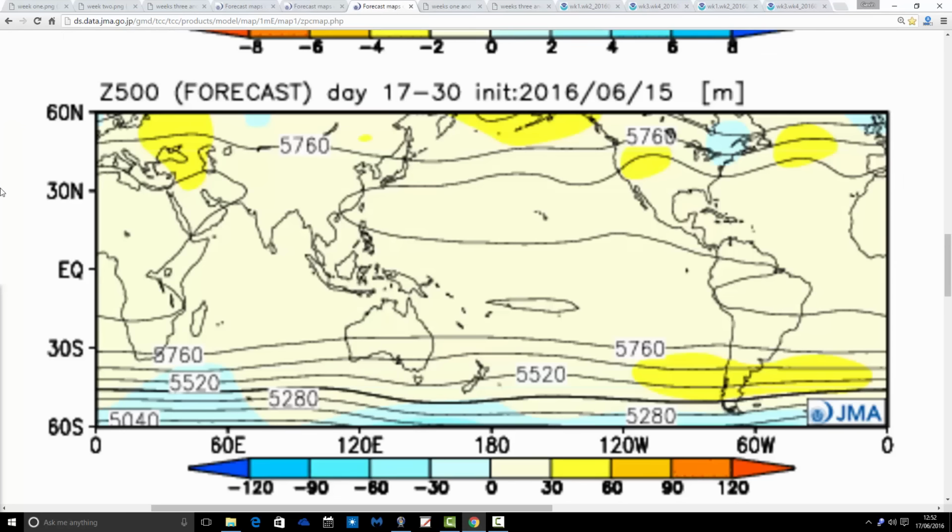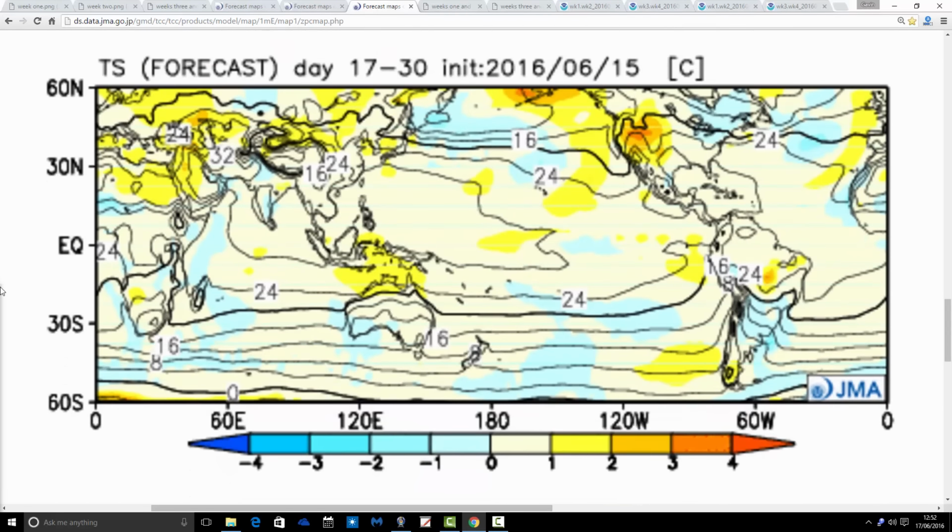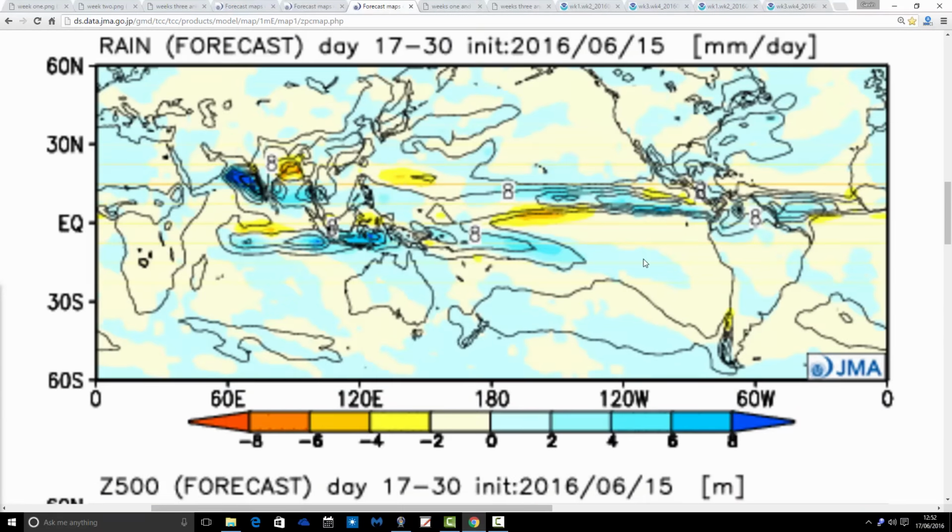And then weeks 3 and 4, days 17 to 30, again the trough being placed over the top of the country. So the temperature signal remains generally above average. It does look like quite a warm month ahead. A lot of that could be down to warm, wet nights, with days probably not all that exciting. And the precipitation again comes out wetter than average. So quite a wet month coming up, if this is right. Warm and wet, really, is the signal from the JMA this morning.